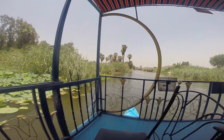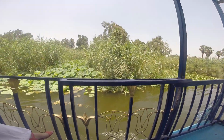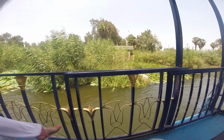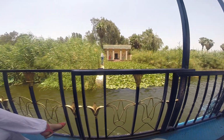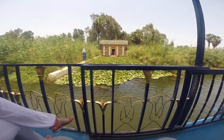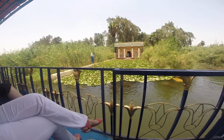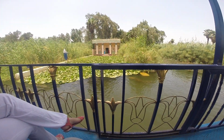This scene shows the discovery of the child Moses, whose mother had put him in a basket and floated it on the Nile to prevent him from being killed by Pharaoh's soldiers. The child was discovered by a member of Pharaoh's family and was brought up in the royal palace. Eventually, he became a prophet who led his own people, the Hebrews, out of Egypt.